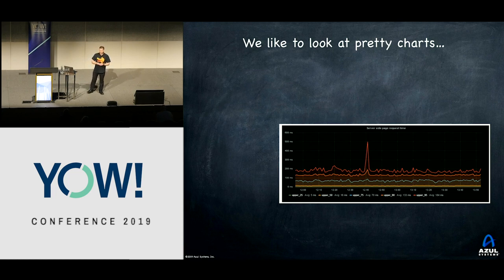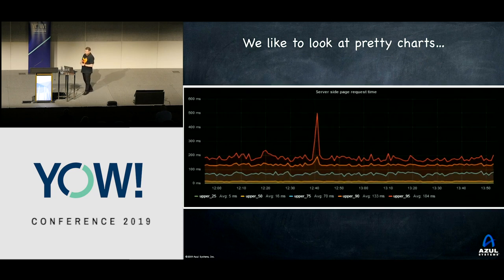We like to look at pretty charts. Here's a pretty chart. This is a chart of a service, looking at it over a period of 2 hours with a few colored lines. The top line there is the 95th percentile, then we have the 90th, the 75th, the median, and the 25th percentile. That's a full 2 hours of looking at the service from data points and metrics that we got for that one service across a wide spectrum of time. Anything catch your eye here that we should look at?